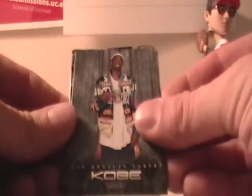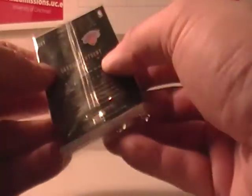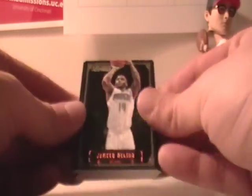Huh, I don't know if I've seen that one before. Kobe, Kobe, Kobe, Kobe, and Kobe. Just Kobe base. And then here we are with Timeless Treasures. Let's see what we got here. It looks like the back to our base.